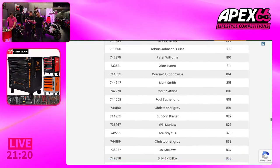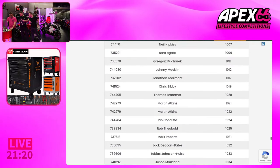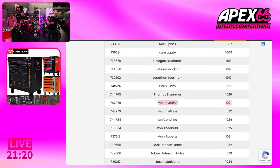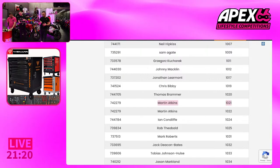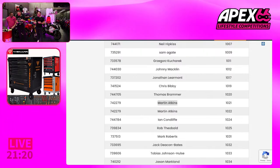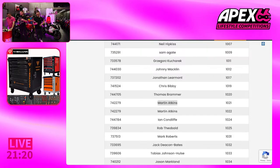Mark Smith said he would love the tool chest. 1021. Well, I can tell you, Mark, that you are not winning it. 1021. It is Martin Atkins. Martin Atkins, well done. You, either side. Unlucky, Mark. We had Martin Atkins again. Nicola has confirmed the email is instant. Thomas Brammer, Chris Bibby, Jonathan Lermont, and Johnny Macklin, I should say. Going the other way, Ian Conliff, Rob Theobald, and Mark Roberts. But well done to Martin Atkins.